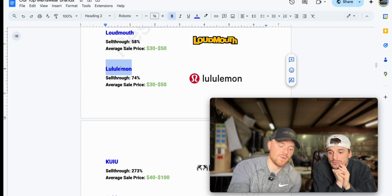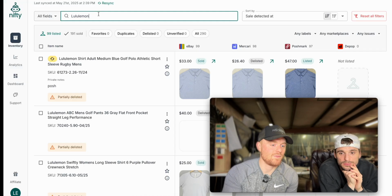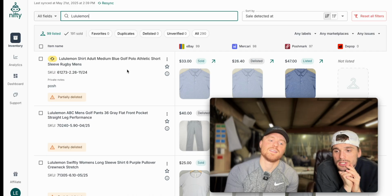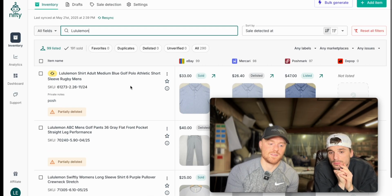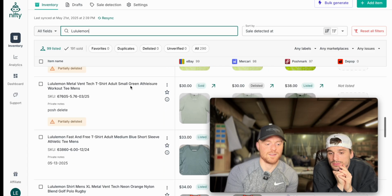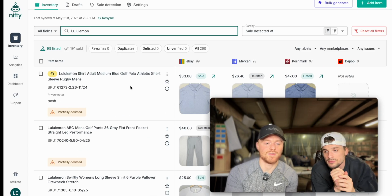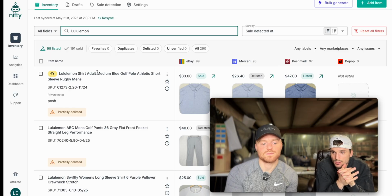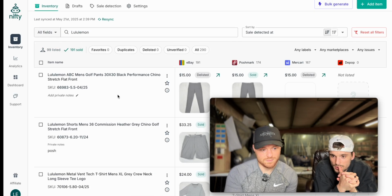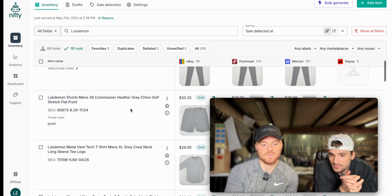Oh, here we go. The infamous Lululemon. How many have we? So 191, 99. Well, not 99. Do minus. 1, 2, 3, 4, 5, bunch of minuses. 7, 8, 9, 10. 10 minuses. So 89 on. Doesn't sell as quick as it used to, and for anywhere near as much, but still sells. Yep. Pretty good. We'll still pick it up.